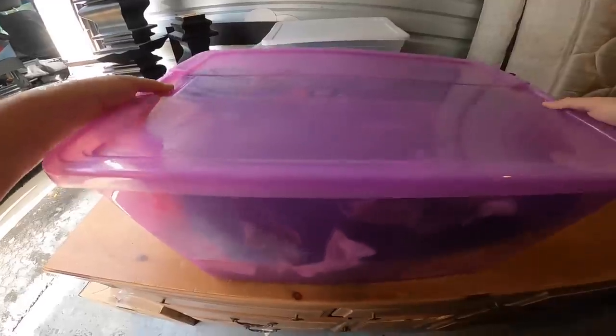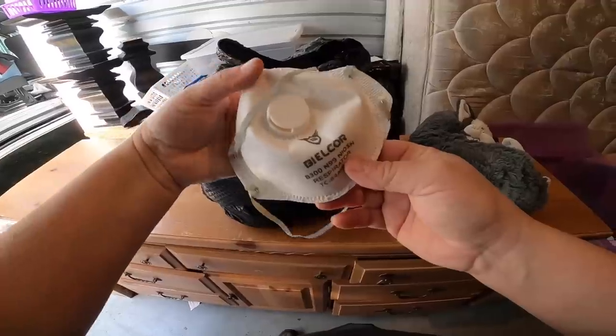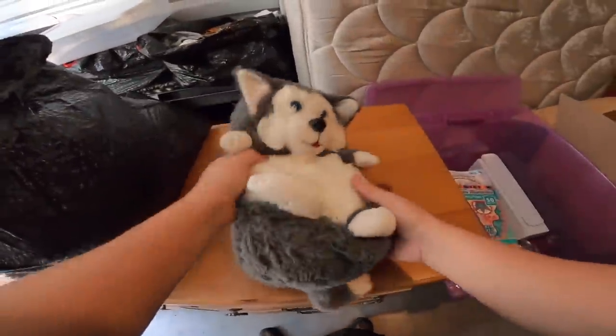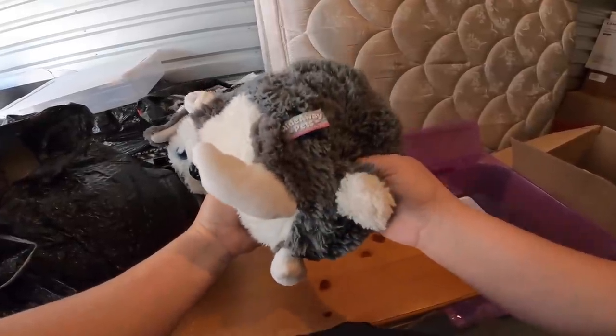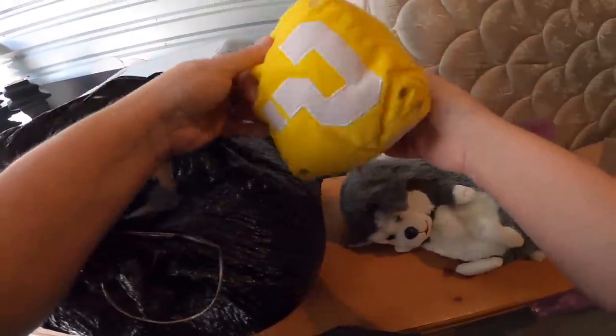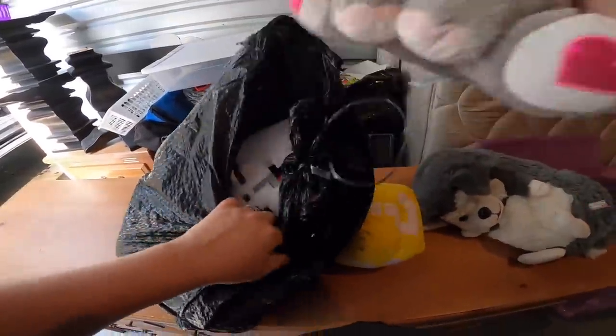All right, nope. More nice clothes, but nothing super exciting. N95 face mask. Boy, back in April, that would have been like a $5 piece right there. A little plushie. But, oh, Hideaway Pets. Yeah, I thought this was something special. And I think it is. We got all plushies in here. Oh, boy.